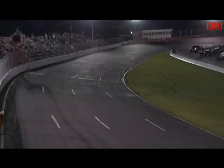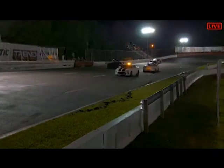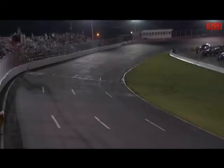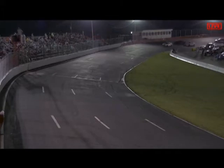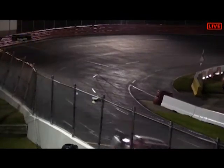Track cleanup just about complete. We should be ready to resume racing in just a lap or two. You're watching the Street Stocks tonight. PittCountyPost.com, GPAT, Channel 23. Live through the wonders of modern technology. One to go right here.